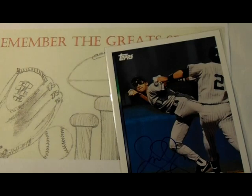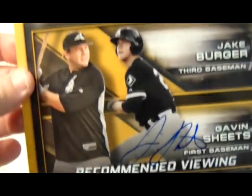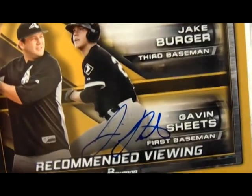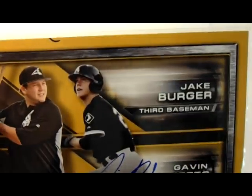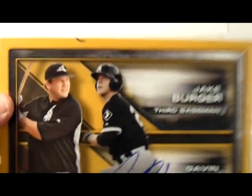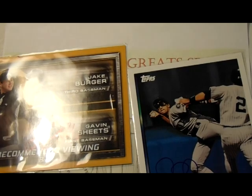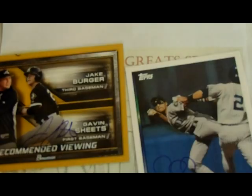In addition to that, you know how I like my prospect autographs. Here is one half of the Bowman recommended viewing autograph with Gavin Sheets. And Jake Burger's on there, so I might have an opportunity to see him to get that signed in the future. I'm going to turn this light off because I'm getting too much glare there.